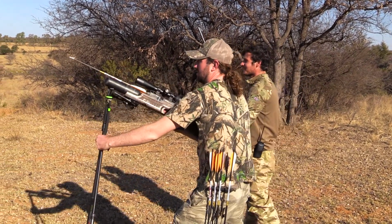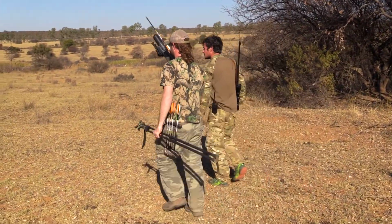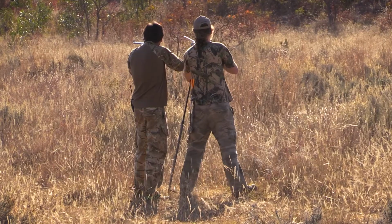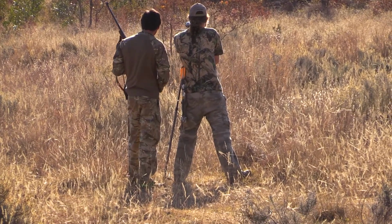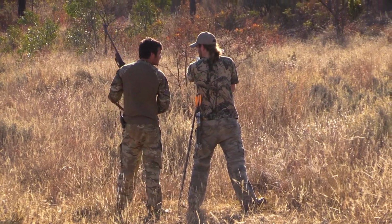After multiple failed attempts to stalk within range, we decided that it was time for a change, so we moved on to plan B. Right, so we're going to change plans just a little bit. We've been trying to go after them, and it seems that we're really struggling to find enough cover to get in close enough to take a shot. So we're going to change plans a bit, and we're going to let them come to us.